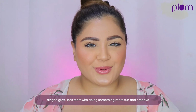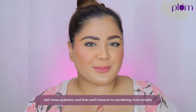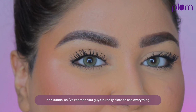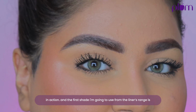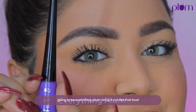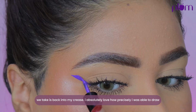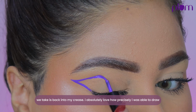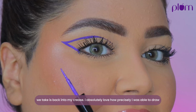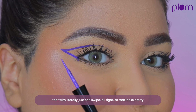Alrighty guys, let's start with doing something more fun and creative with these eyeliners, and then we'll move on to something more simpler and subtle. So I've zoomed you guys in really close to see everything in action, and the first shade I'm going to use from the liners range is going to be Everything Plum. Wing it out like that and take it back into my crease. I absolutely love how precisely I was able to draw that with literally just one swipe.